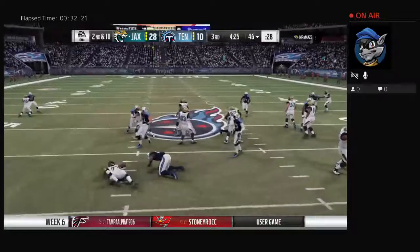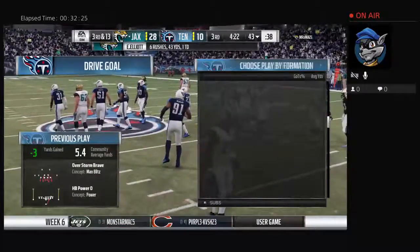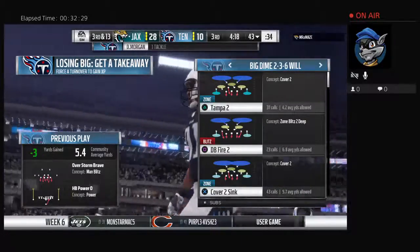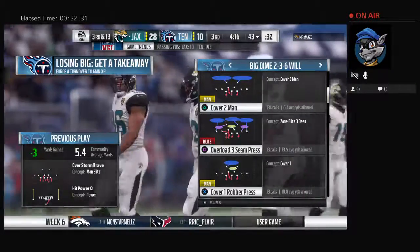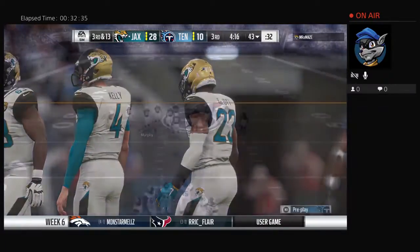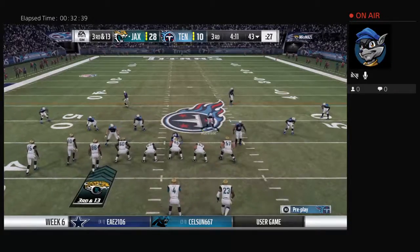They'll give to Elliott, and they went the wrong way there, losing yardage back at the 43-yard line. So he loses 3 yards there. Now 3rd down. And with a 3rd and 13 here, the defense in a dime look.